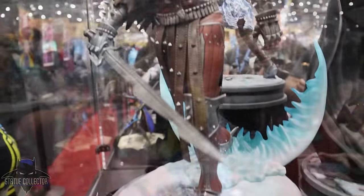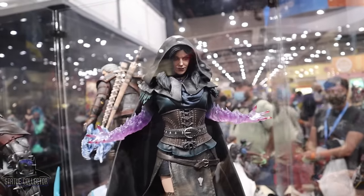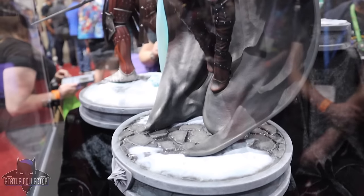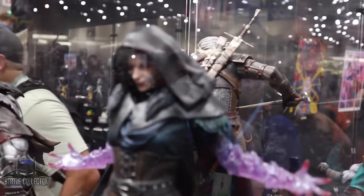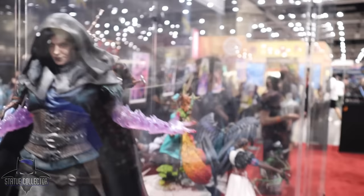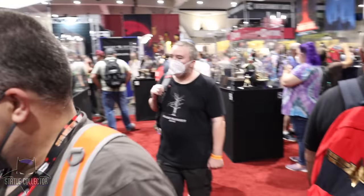Just absolutely great. A couple of great pieces here from, of course, The Witcher. We got Yennefer as well. She looks great. Again, these are not quarter scale, but they have a real nice presence to them. Again, I do apologize for the glare. And then, of course, we've got one more back here as well.